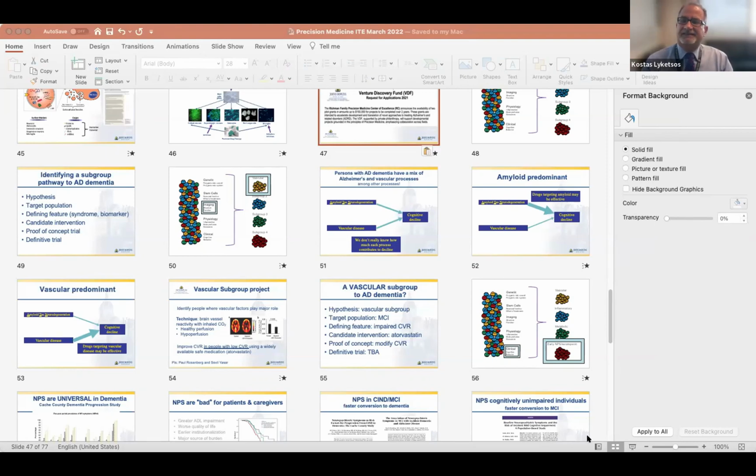So obviously precision medicine is a very large topic, and I'm going to try and focus it as an example of how we're using it to develop better treatments for dementia, both therapies and ways of preventing. So in a nutshell, precision medicine is about the right treatment for the right patient at the right time.